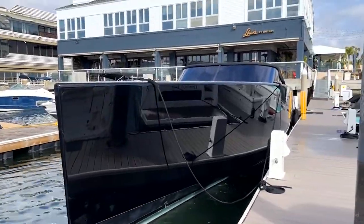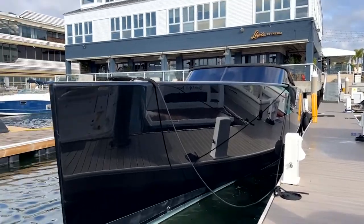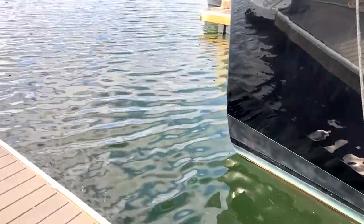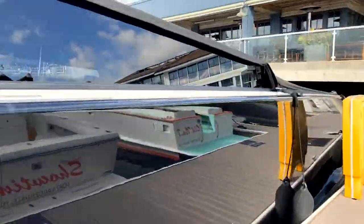This is one of the only two 55 foot Van Dutches in Newport Harbor. This is one of them. This is called Traffic. It's a large boat. This is an 80 foot slip, and this is a 55 foot boat. So it kind of gives you an idea of how large it is.